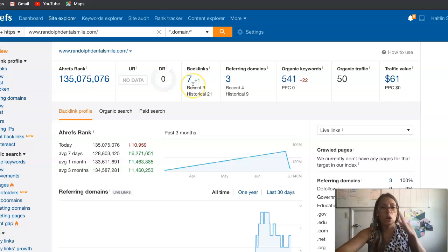Now, backlinks are small links. When a potential client is reading a blog or a post or an article, it might say teeth whitening or veneers, and a client will click that. That's a backlink coming back to your website. And that would be on one domain, so referring domains. This needs to be incredibly higher with a lot more referring domains.